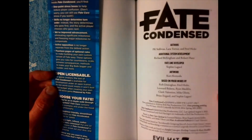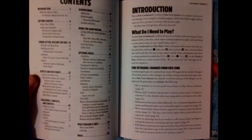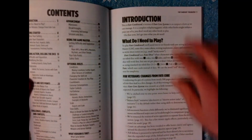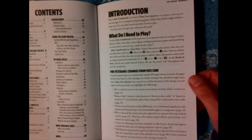So a few things to tell you about. So here's the book, and it's very slender. You can see this is a small, thin little book. Would fit nice on a bookshelf. Talks about what do you need to play. Are there any changes from Fate Core? Because it is updated a bit from Fate Core.